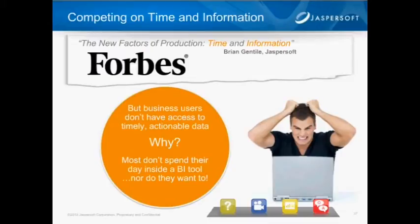So the world has changed, I guess, in an interesting way. I think any of us who took classes in economics maybe learned about basis of competition in marketplaces and based on things like land, labor, and capital traditionally. But in today's information economy, that's really changed. Land and labor have become far less important. Time and information are the new factors of production. We find that knowledge workers, business users, don't have access to timely, actionable data.